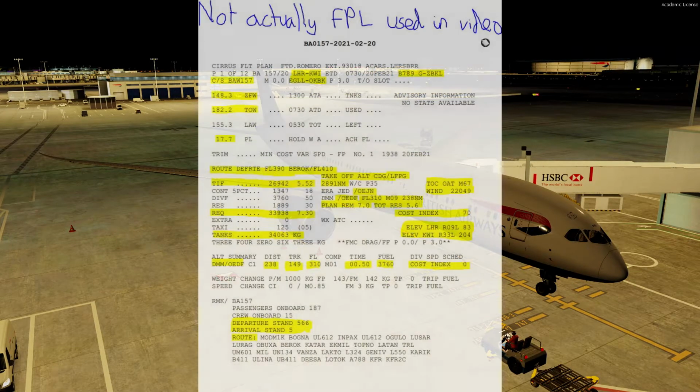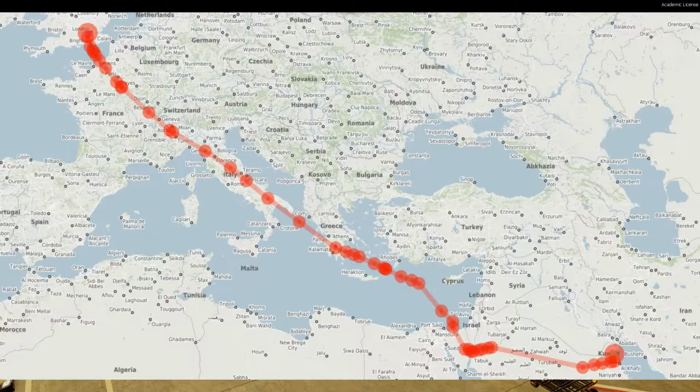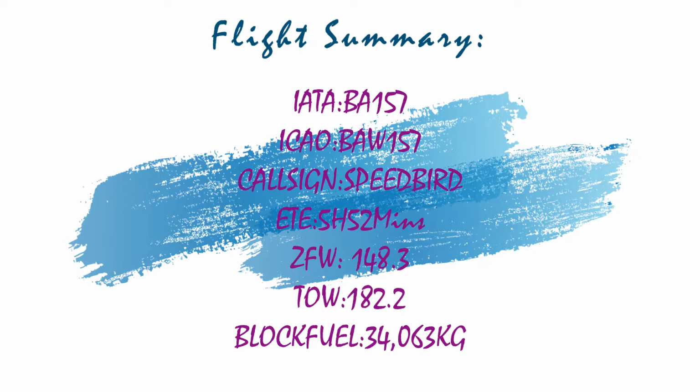I'd like to welcome you aboard our 787 Dreamliner today. Registration plate G-ZBKL, from London Heathrow to Kuwait International Airport, guys. So I'd just like to welcome you guys today aboard the British Airways 787. I'd just like to start off by pointing out just how lucky I am personally, and the position I am in, regarding being able to do this flight.